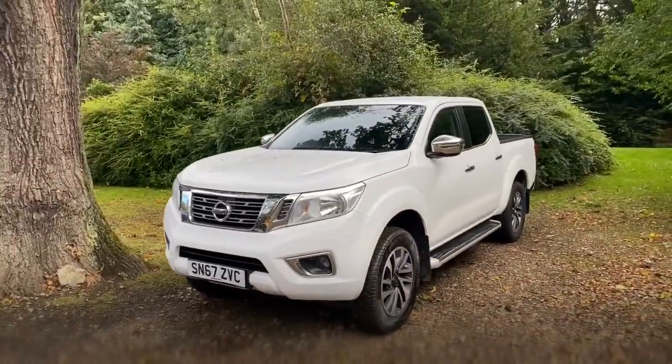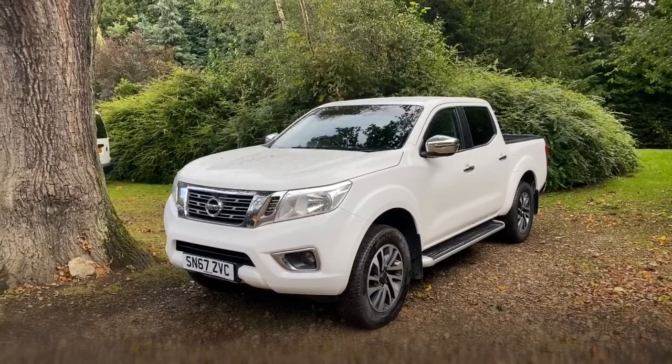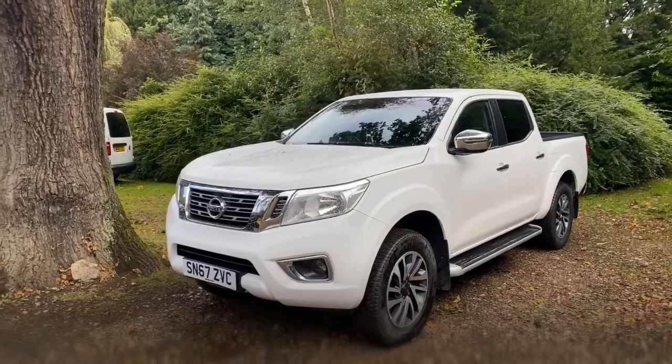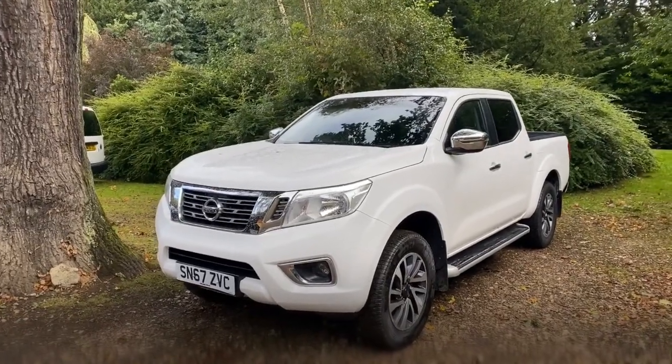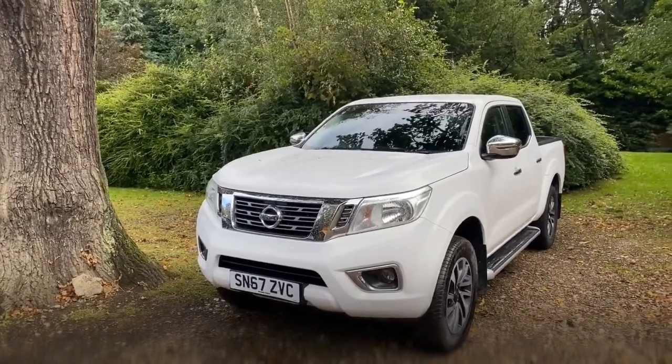And we'll have a look in the back, have a look at the actual inside of the vehicle, looking at the seats, the functionality. I'll even tell you what it smells like. Once we've done that, we'll pop the bonnet, have a look at the engine, and then finally we'll have a look underneath at the underside of the engine, the chassis and the spare wheel.